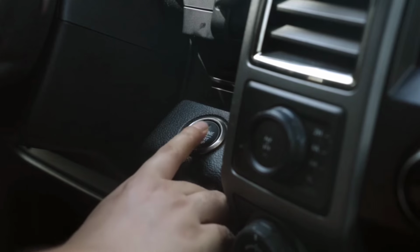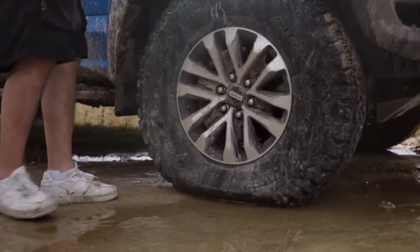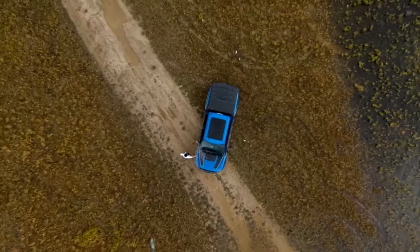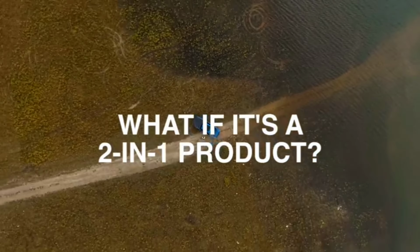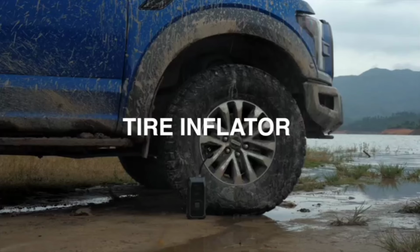Let's get started. Number 1. Jump starter with air compressor. Imagine your car battery dying in the middle of nowhere and you fixing it within seconds. This 6000A jump starter can revive almost any engine, including big gas engines and 10L diesels.